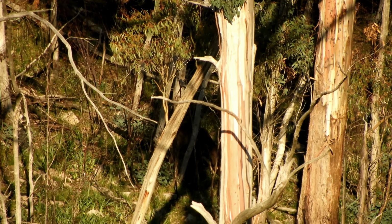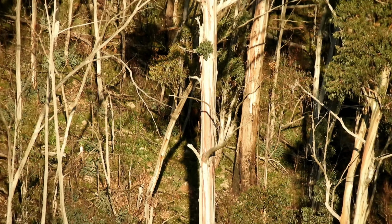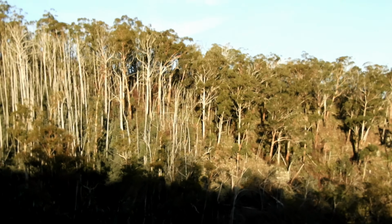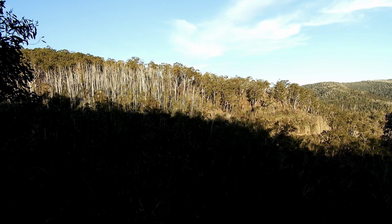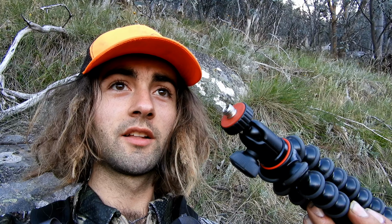Sorry about the wobbly footage, haven't got the tripod out. He's up a lot higher than I was expecting to see him. He's right up the top there. Maybe I should get the tripod out. Well, we can say goodbye to steady footage. I just realised I left the clip thing on the other tripod back at camp. Enjoy some wobbly deer footage.